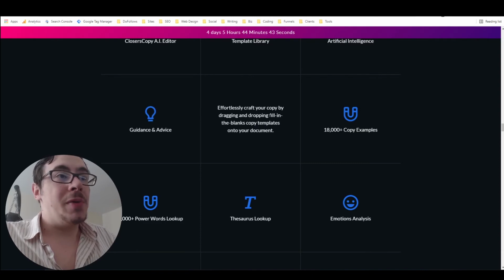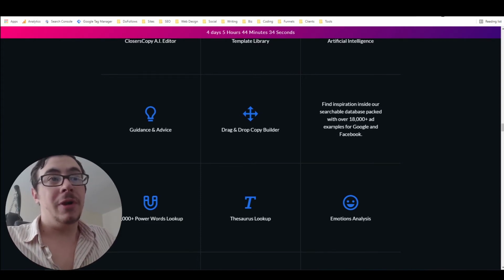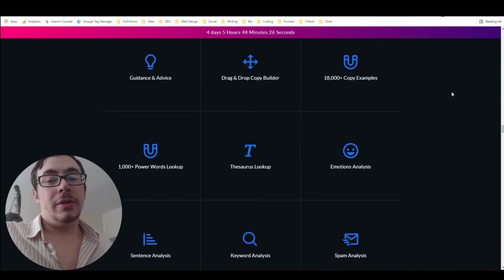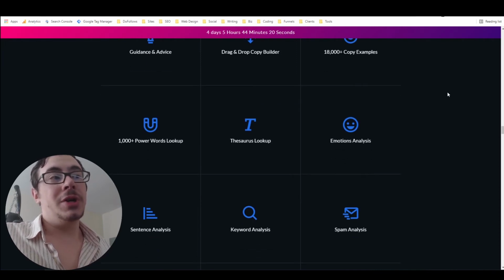The drag and drop copy builder, which I just kind of mentioned, 18,000 apparently. Wow, so that's increased recently. But they've just got a ton of ad examples and other pieces of copy as examples, like emails and landing pages and stuff that you can not only look at, but you can drag and drop right into the document in order to use it for inspiration.